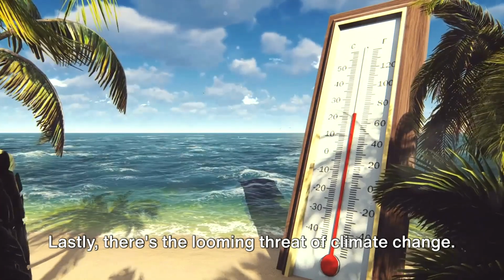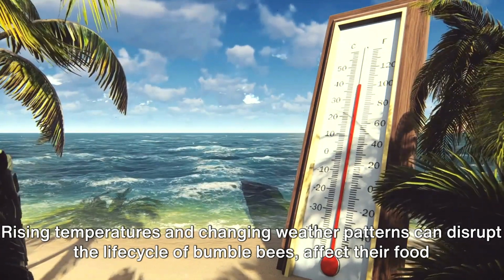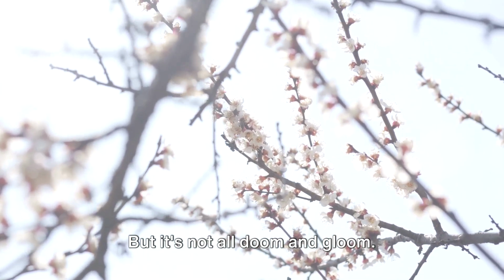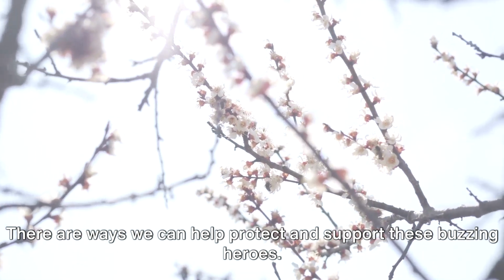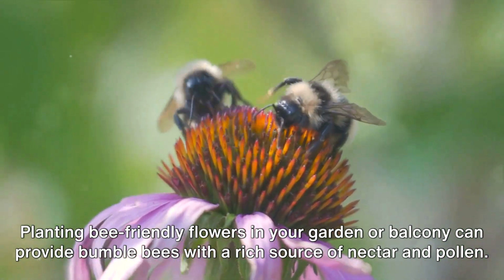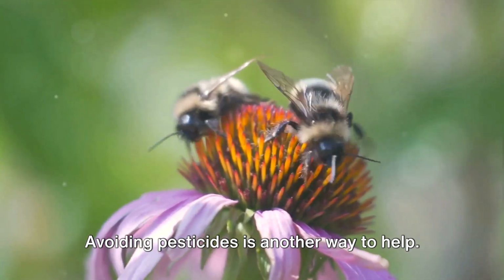Lastly, there's the looming threat of climate change. Rising temperatures and changing weather patterns can disrupt the life cycle of bumblebees, affect their food supply, and increase their exposure to parasites and diseases. But it's not all doom and gloom. There are ways we can help protect and support these buzzing heroes. Planting bee-friendly flowers in your garden or balcony can provide bumblebees with a rich source of nectar and pollen. Go for a mix of species to ensure a continuous bloom throughout the season.